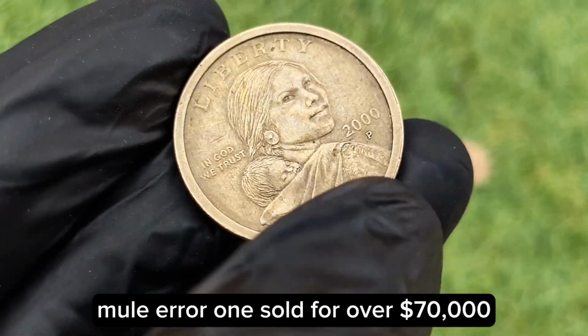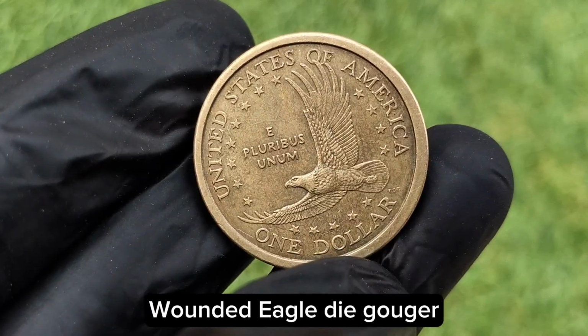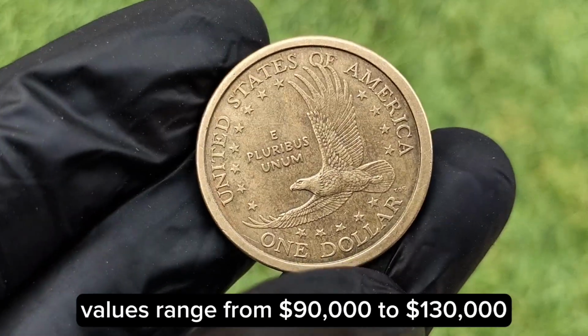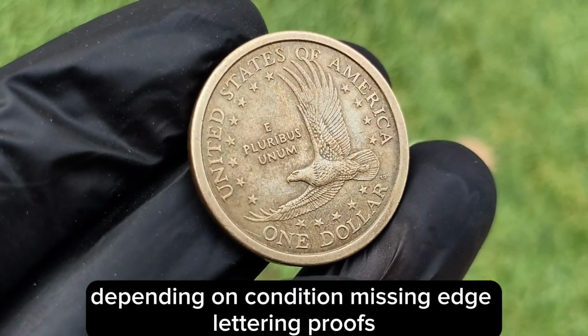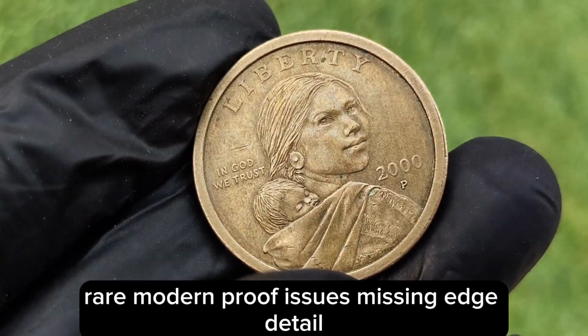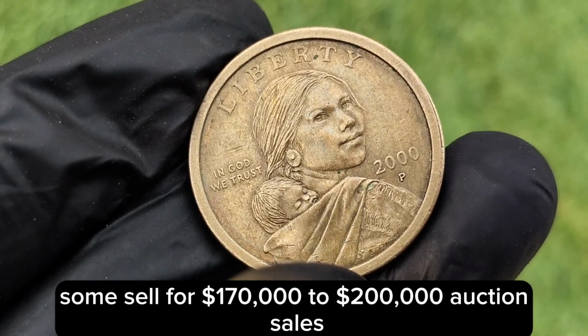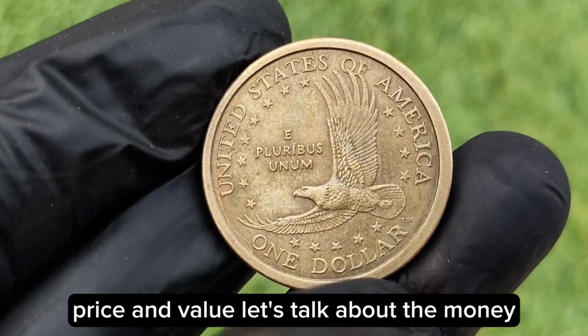Mule error. One sold for over $70,000. Wounded Eagle die gouge error. Values range from $90,000 to $130,000 depending on condition. Missing edge lettering proofs. Rare modern proof issues missing edge detail. Some sell for $170,000 to $200,000. Auction sales price and value.